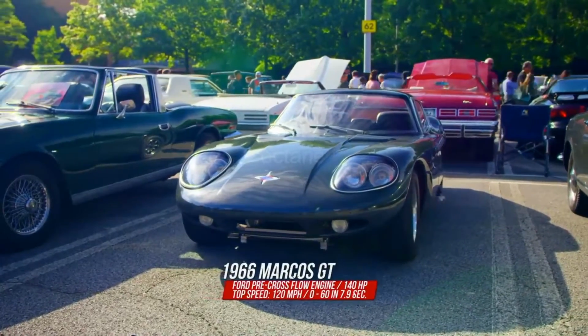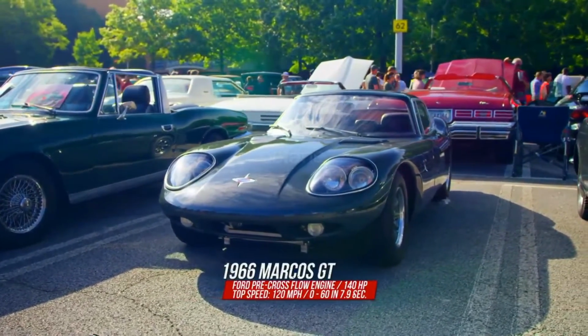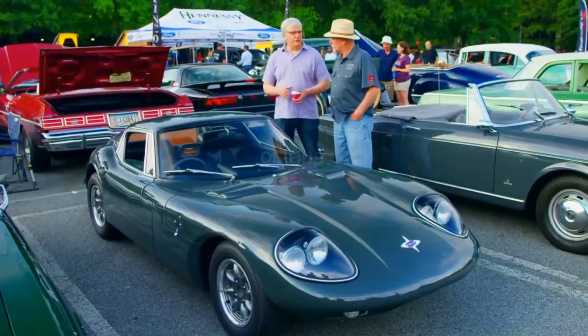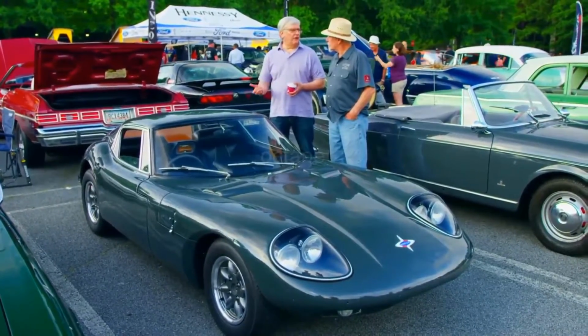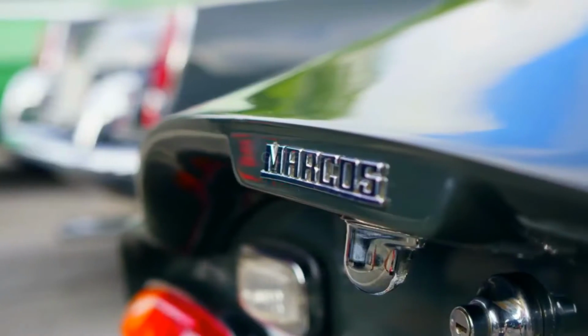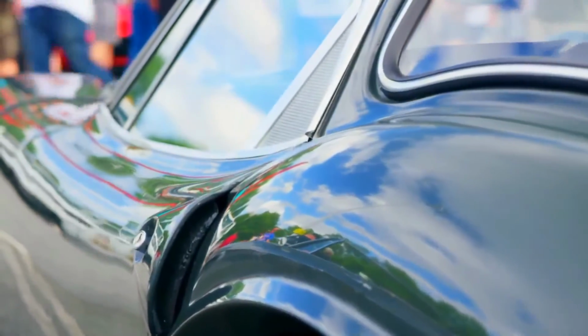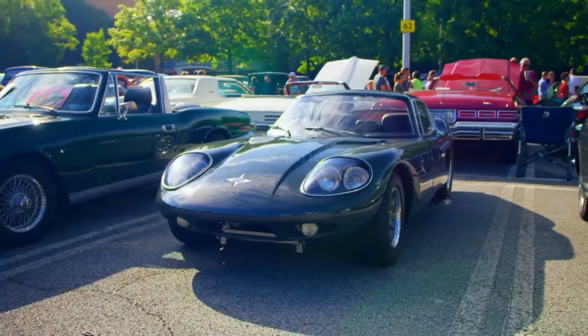So this is a 1966 Marcos GT made in the UK. The name comes from two guys. One is Jim Marsh, the other is Frank Costin, the aerodynamicist. And they merged the names. Merged the names. Love the lines on it. Yeah, they're attractive. Built really low. Yeah, I can see that.